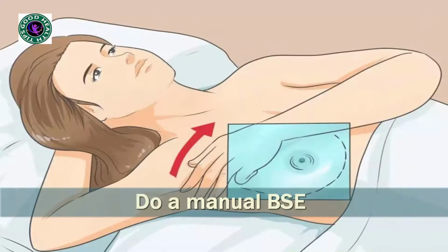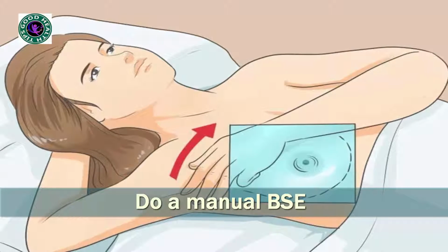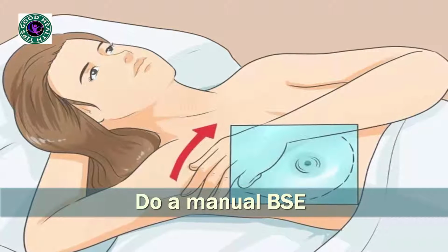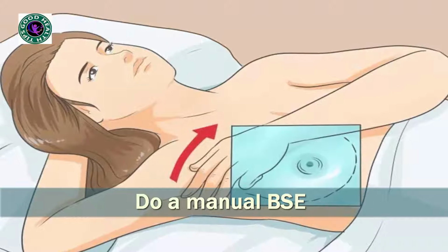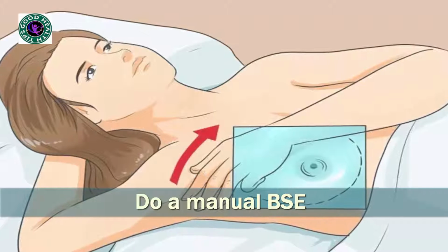Number 5. Do a manual BSE. Devote a set time each month to do a manual BSE. If you are still menstruating, the best time to do this is a few days after your period when your breasts are the least tender. You can do the examination lying down.